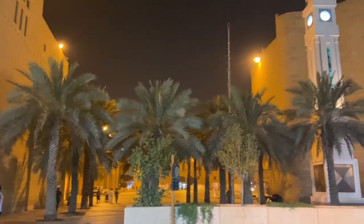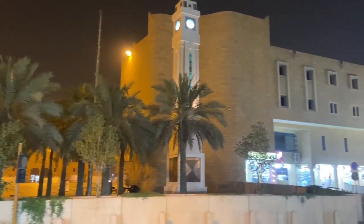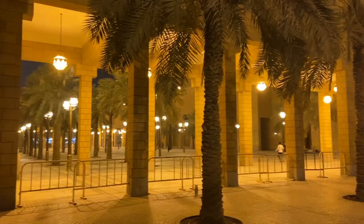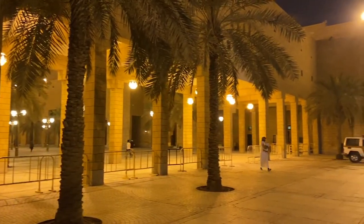Again, like in so many other places here, you don't see a lot of tourists around here. This seems to be really a market that caters to the local population. So this is still part of the Souq Al-Zal area.